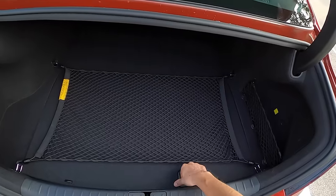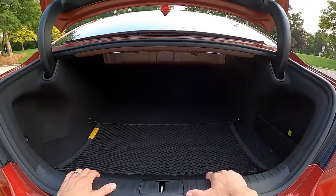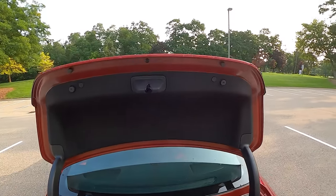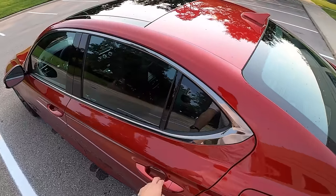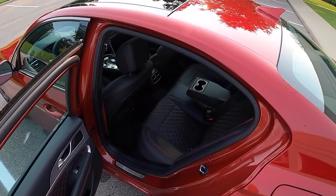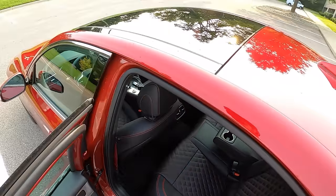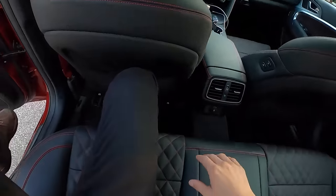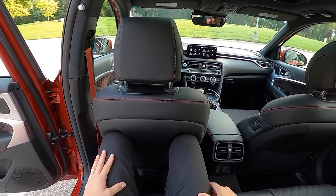You do get a compact space saver spare tire down there, though, but there's not a lot of room back here. The seats do fold down, but it's a pretty narrow pass-through. And this is almost Cadillac ATS-sized in the back. I think overall the vehicle's a little bit bigger, but it's a usable back seat. Maybe not as cramped, but it's still pretty tight back here. There's not a lot of room to put your feet under the seats. There's a little bit of knee room.